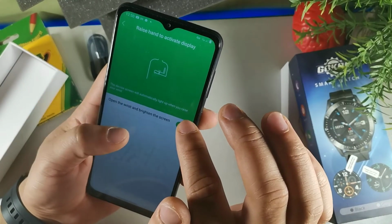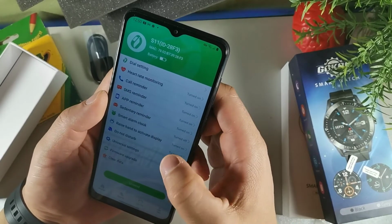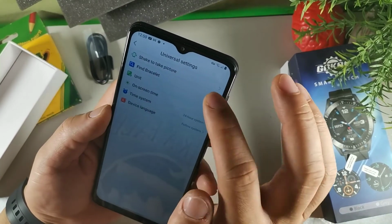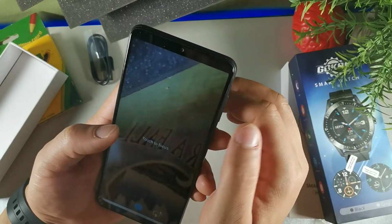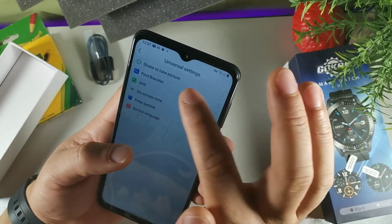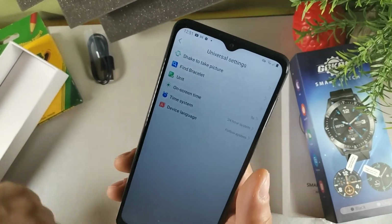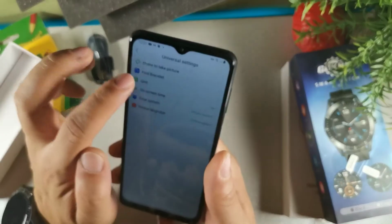This is where you can raise your wrist to activate the display. Do not disturb mode on here. Universal settings, so you can shake to take a picture. That's pretty crazy. I didn't know they had that on here. Shake to take a picture. Does that really work? All right, I'm not messing around with that no more.